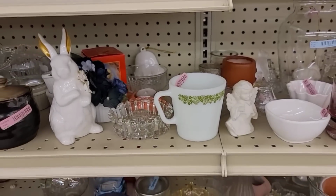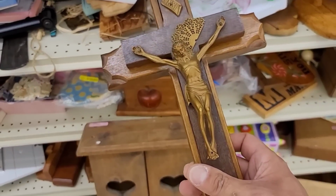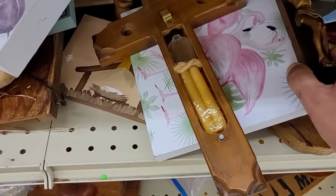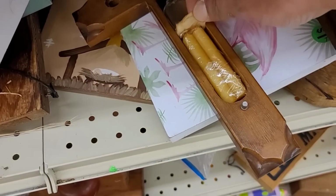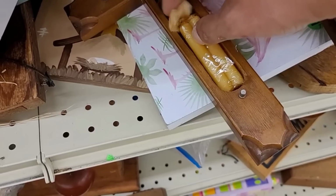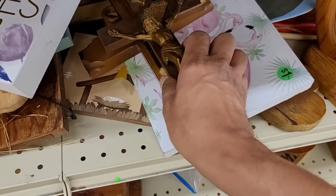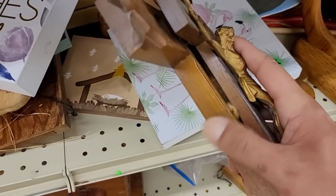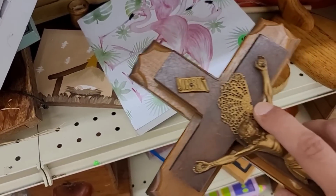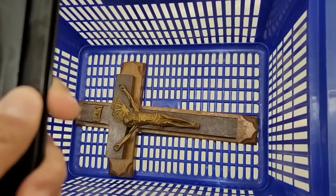Again, another Crazy Daisy, just randomly over here in the knickknacks. And then I find this crucifix, and I'm like, oh, will you please be what I think you are? And I'm like, oh my gosh, you guys, I have wanted one of these for the longest time. And the fact that this has the prayer candles and the glass bottle for the holy water, super excited. There was no price on it. I went up to the manager. I said, there's no price. Can you sell this to me anyhow? And she said, I'll let you have it for $1.99. I am still so amped.